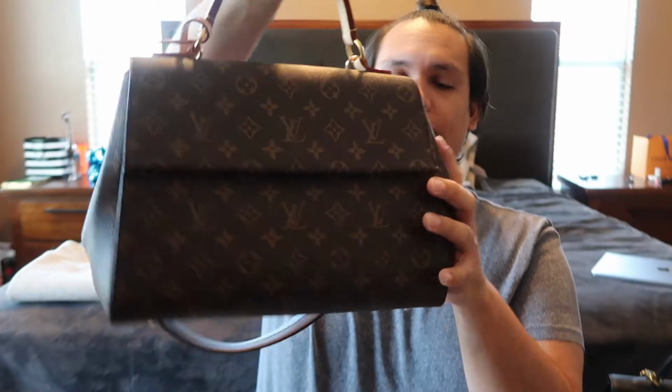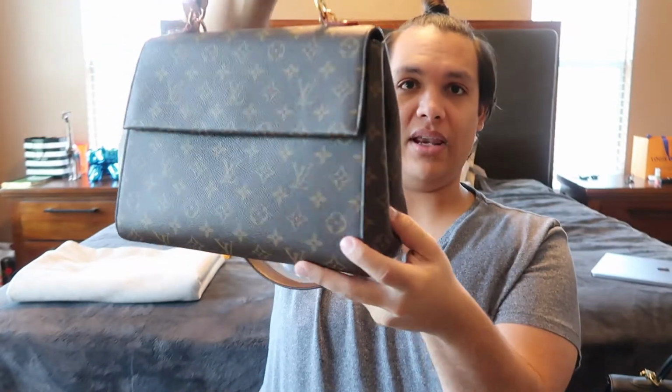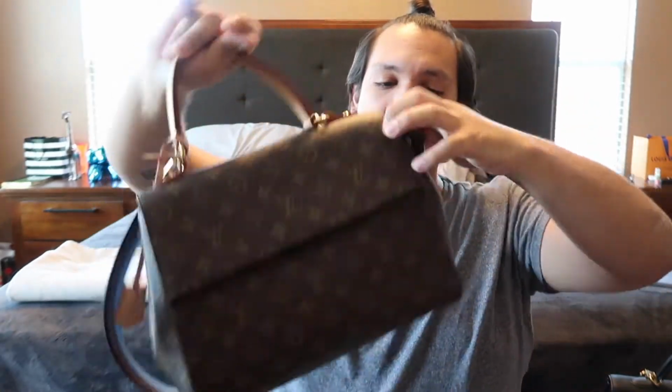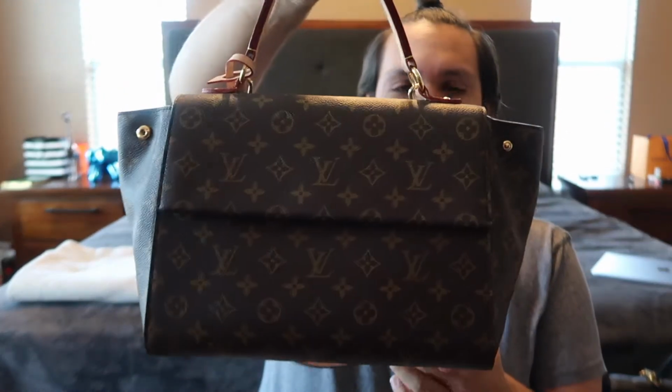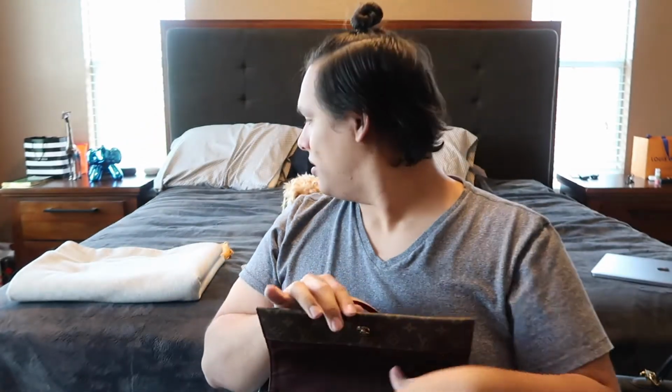It has 2 pin closures on the side so that you can have it pushed in or pushed out. My client advisor does not like that look. I personally think it's kind of fun. It just gives me a very Celine-like vibe where it's pushed out, but most people I know do not like that. So we'll push it in for this video.